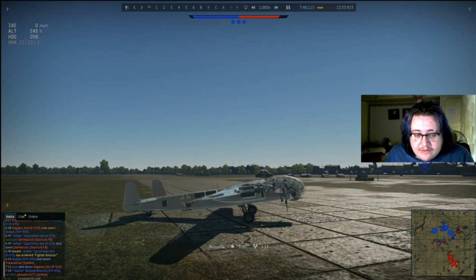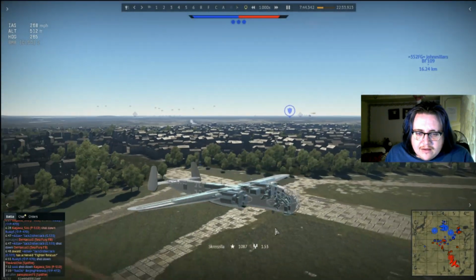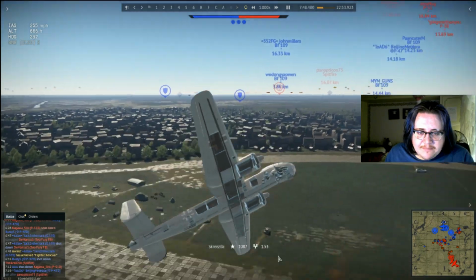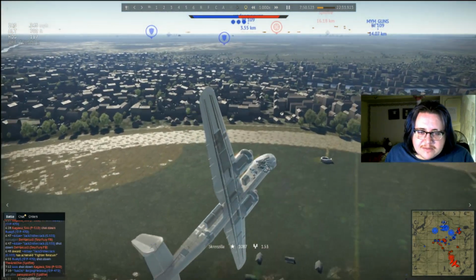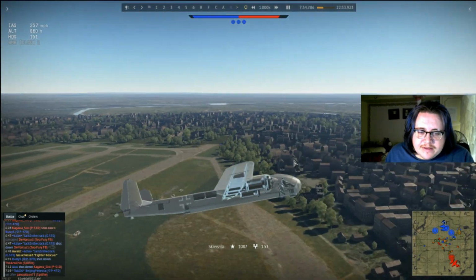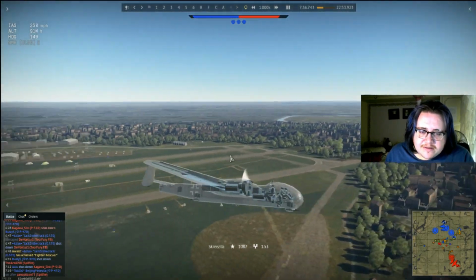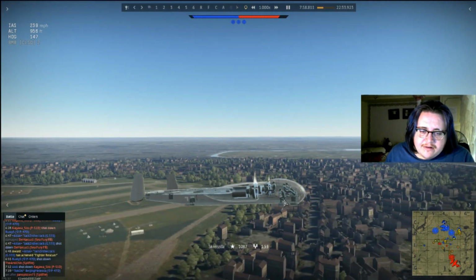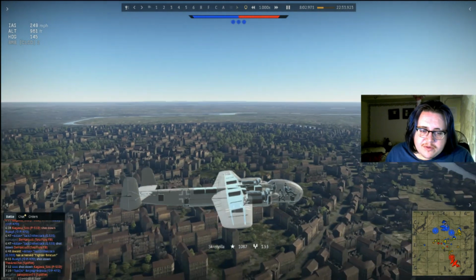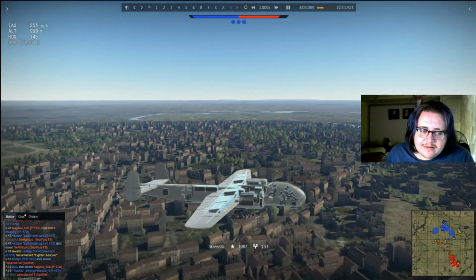Now you've got a four-man crew, I think it is. Yep, four-man crew. So you have your gunners sitting back here, and then your co-pilot / bomber, and yourself as the pilot. Now the gunners have radio-controlled guns that they use. Now the guy down here at the bottom will be controlling the lower guns, and the guy up here at the top will be controlling this gun and the tail gun.